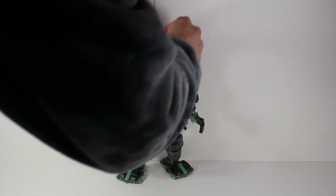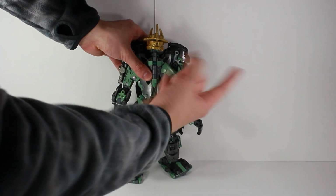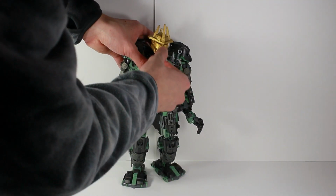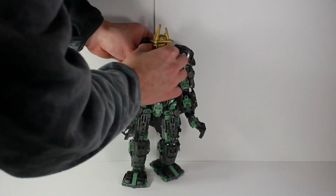Again, that just helps with greater posability. The head is on a full swivel. You can't lift it up too much because of the headstock in the back, but that's still pretty good, I think, and that's honestly probably more than enough that you need. Mostly, it could go down pretty far. Again, it is a big mask. Left to right is as you would expect.